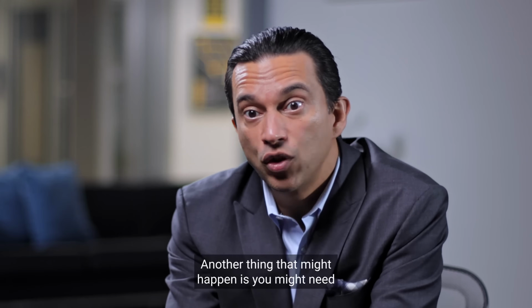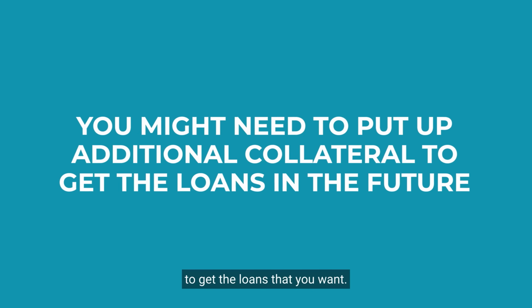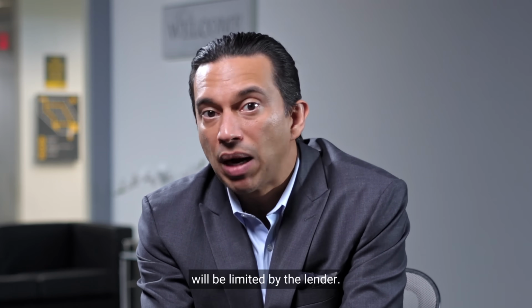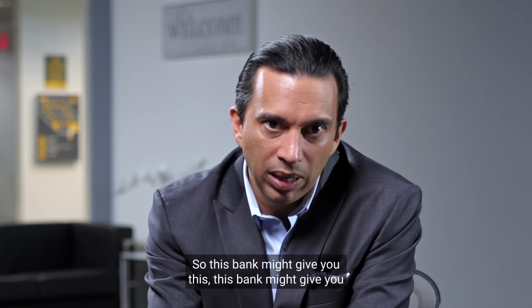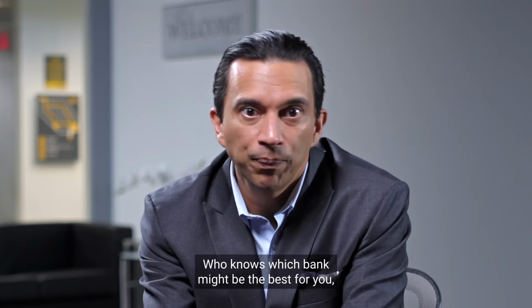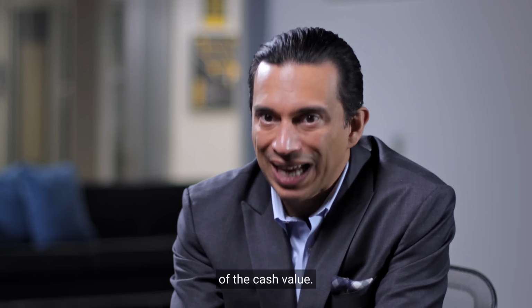Another thing that might happen is you might need to put up additional collateral in the future to get the loans that you want. So the maximum amount that you can borrow without requiring additional collateral will be limited by the lender. And it's different depending on the lender that you work with. So this bank might give you this, and this bank might give you that. And that's where you want to work with somebody like us who knows which bank might be the best for you. But whatever the bank lends you is going to be a percentage of the cash value.